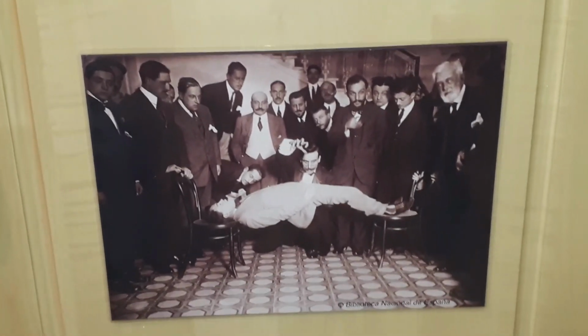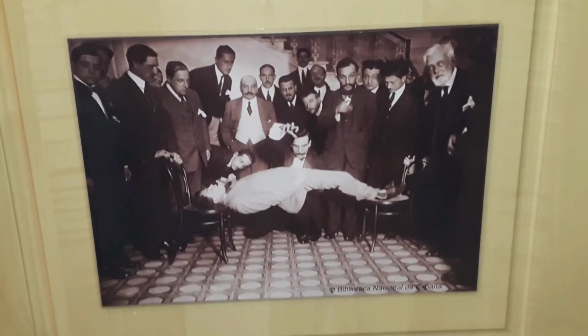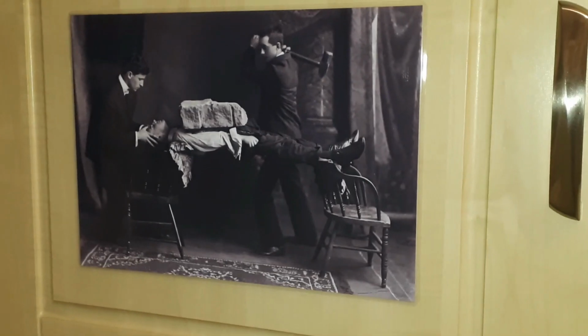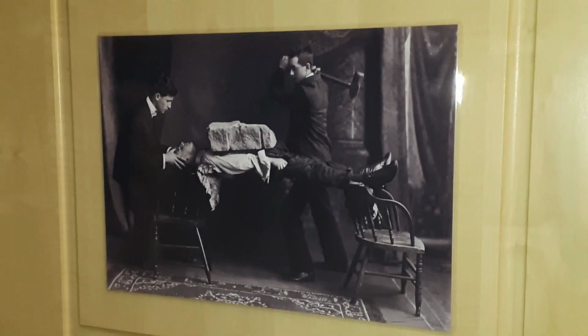This is an image of an old style hypnotist mesmerist doing full body catalepsy. And here is another image, a different one, except while they're doing the catalepsy, they're breaking the stone on the chest. These are both things I've done.